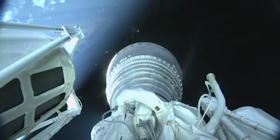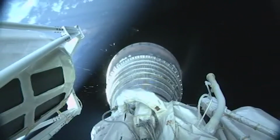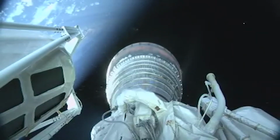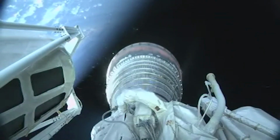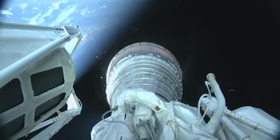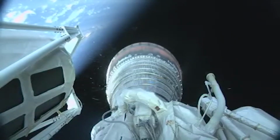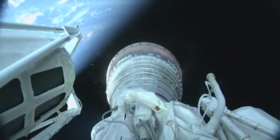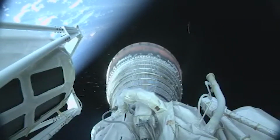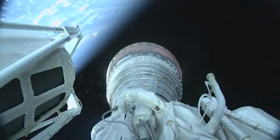RL-10 chamber pressure continues to look good. Vehicle body rates also maintaining good values. 5 minutes, 20 seconds into flight. And the Centaur has begun the periodic thruster firings to warm up the catalyst beds as expected. And PU's gone to closed loop control. And after a quick review of the booster performance, we are seeing that booster did perform near nominal.